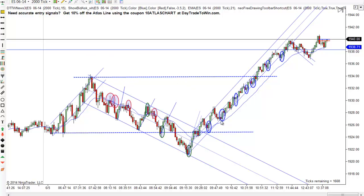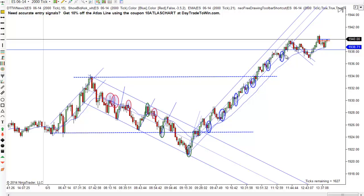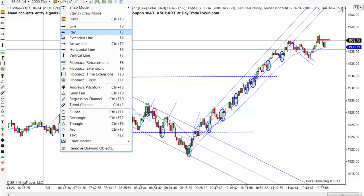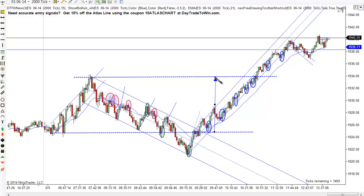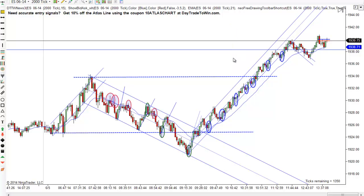headed up to here. Once you start seeing this channel working higher, this is going to be your first target, and then you want to find a measured move. Another target's probably going to be a measured move like so, in case it does. Even though this isn't really a range day, I don't think you could use that as accurately. It may turn out to be accurate, but I don't think you can use that as accurately.